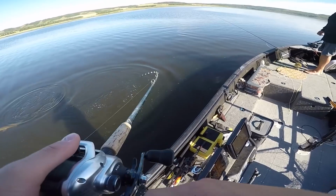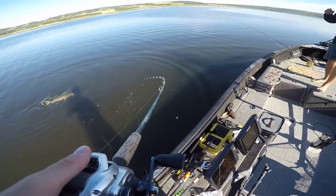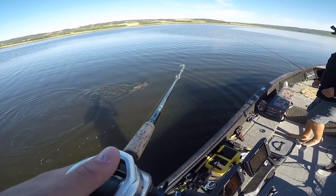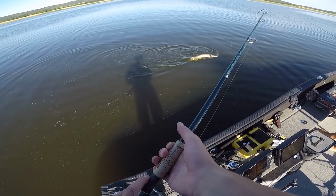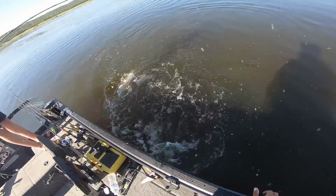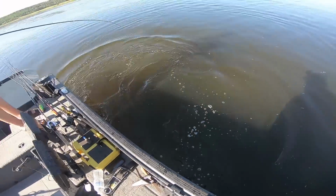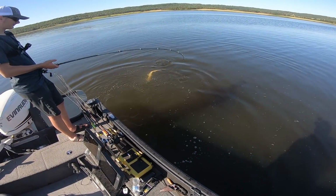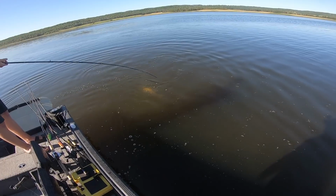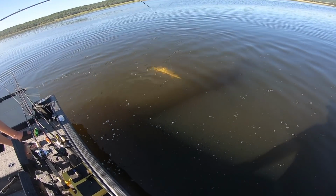Carter went to one of my favorite glide baits for pike and caught one pretty quick. Nice fish. I'm going to just unclip him right here at the boat because he's just got one hook left in him here. It's like a nice 35, 36 incher.